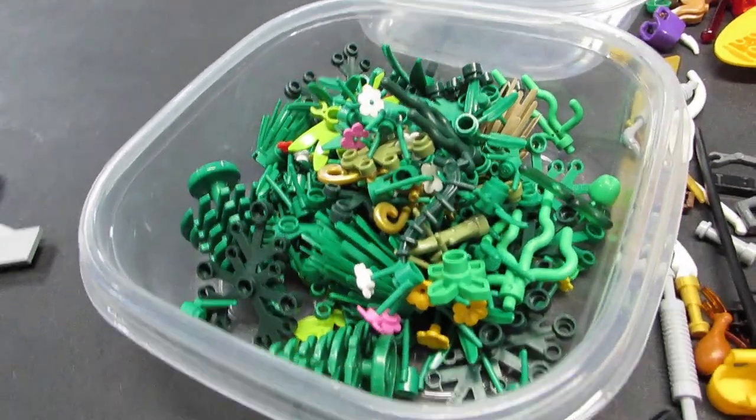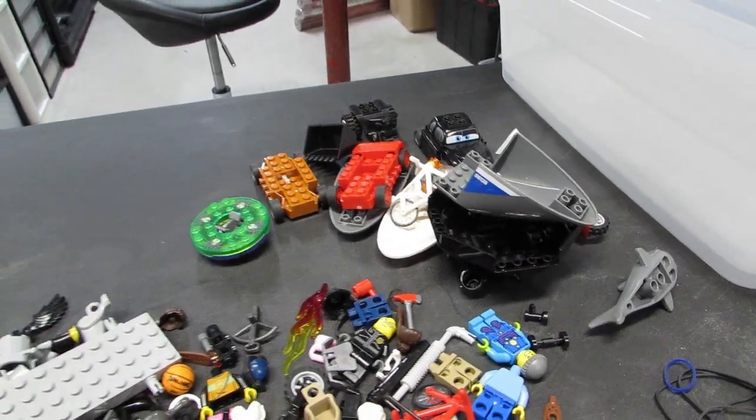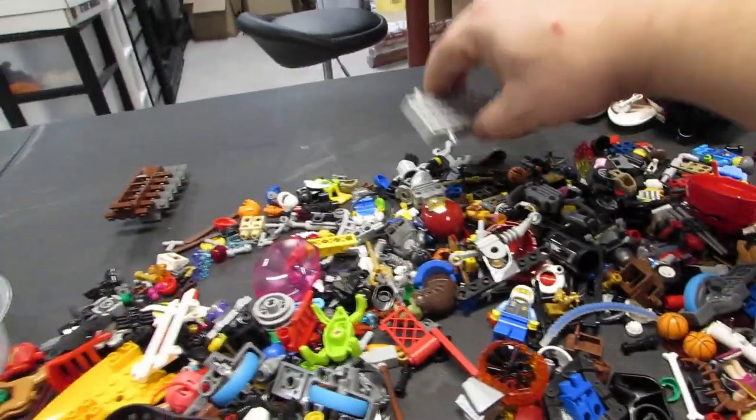All right, I think I got all of the plants out. I'm sure there's more in here I'll find eventually. I also got some vehicle base parts put over there. I put some stairs over there. I'm collecting parts that I don't understand why they're in here.